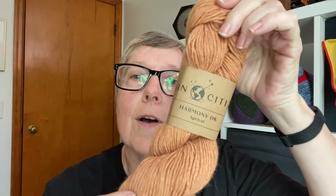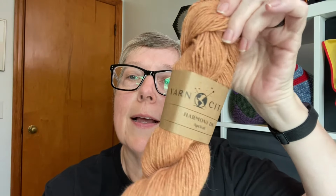And then finally, this was yarn I had decided I wanted to get before I went out to the retreat. You can see it's getting warm in here. I turned off the air conditioning. I'm getting into trouble.